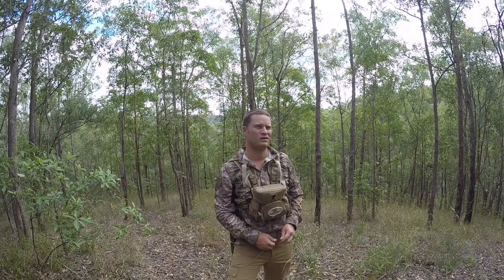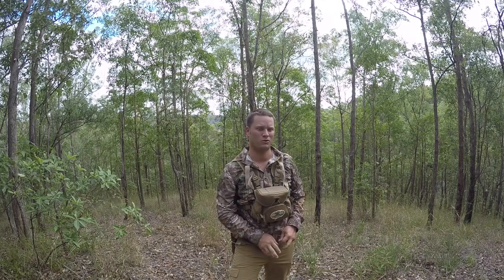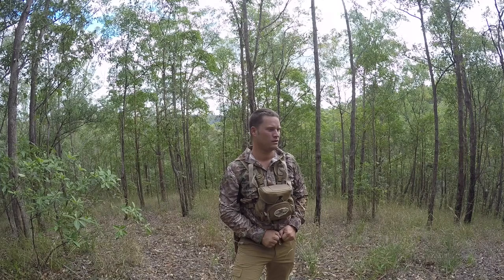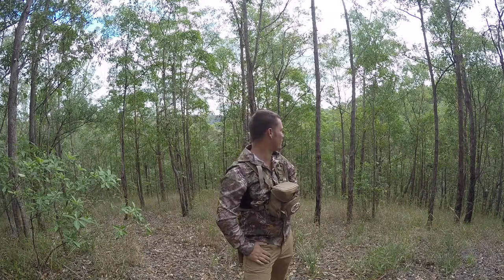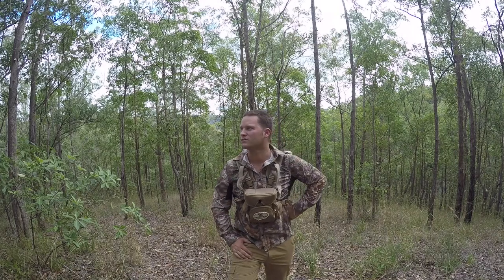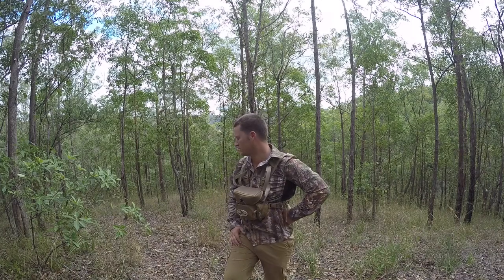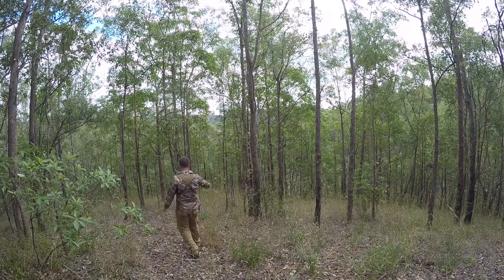Tonight it's meant to be picking up the breeze, and it's also meant to be dropping off a bit in temperature, so I thought, yeah, I'll just try and get in this valley a little bit. I'll swing around a second. I thought this is not a bad spot, so I've decided on picking a tree from here to here.